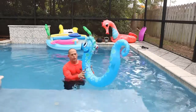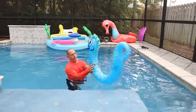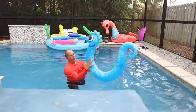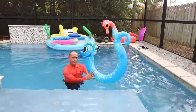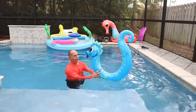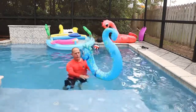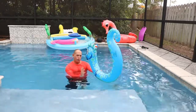So 1, 2, 3, let's go, Mr. Blue. Good job. All right, holding you underneath your arms. Mr. Blue doesn't really have arms that I can get my hands underneath. But you want your thumb and index finger right underneath their arms, and they're going to kind of float right in your hands. And they shouldn't feel like a sack of potatoes, right? All right. Good job, Mr. Blue. And so now I'm letting them float. Now you can actually take a hand off, and they're going to float right in front of you.